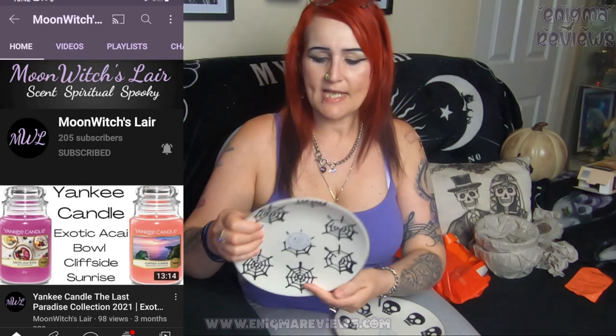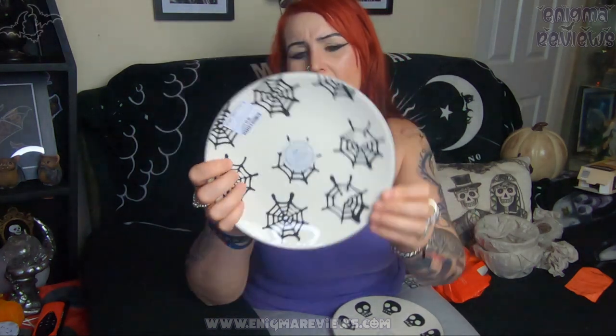Right, moving on swiftly. So I got some plates today. I am not too happy with this one, guys, because I don't know if it's supposed to be like that, but it looks like it's missing the cobweb design there, and I can't see how, because it doesn't look like it's coming off. So it must be the actual design. This is made in Portugal, and it says microwave and dishwasher safe, which is good because I've got a dishwasher and a microwave, so I will use these in both.